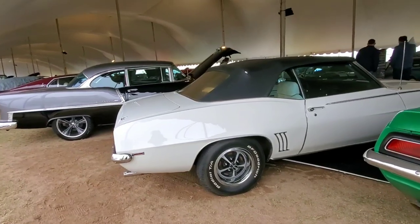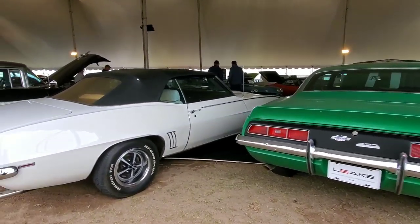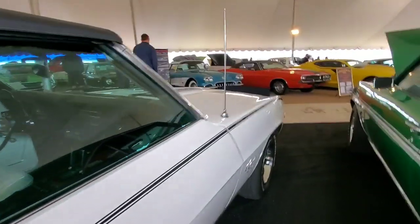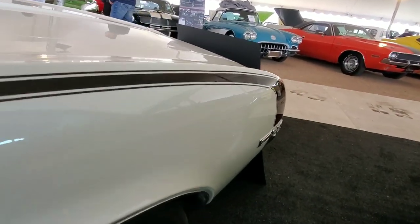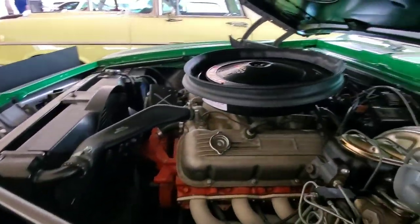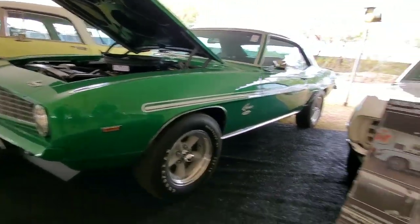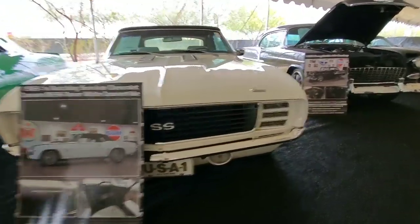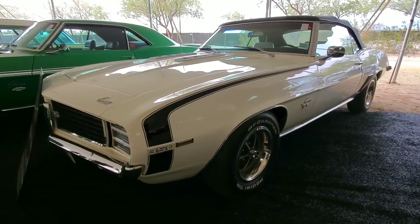You hear two 69s. One's a Yenko with a 427. One's a drop top SS, automatic. I'm not sure if you got in it. 350 cubic inch, I believe. Lot number 74 is an Orange Crush thing juicer. Look at that, 450 horsepower. Yeah, numbers matching survivor, RS SS, 350 cubic inch.